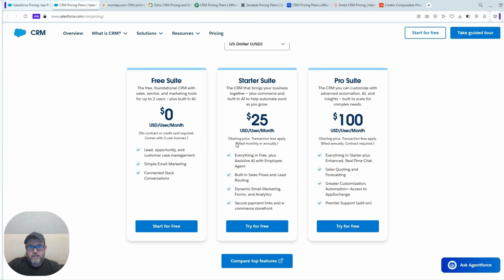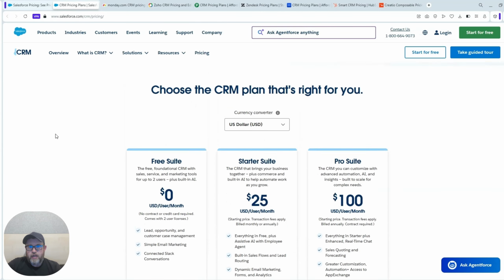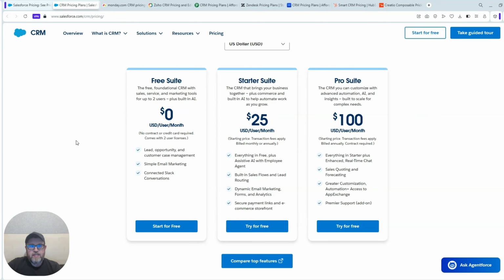The nice thing about this is that it's billed monthly or annually. We'll see every other pricing option here has different pricing for annual versus monthly, which we'll get into, but this is monthly or annually. And for the Pro Suite, they're just saying, we're going to bill you annually for this. Pretty straightforward pricing, actually. I really like this pricing model. In the past, I think Salesforce was not super transparent with this pricing, but obviously, if you're a small business and want to get started here, this is as simple and easy as it gets.